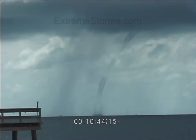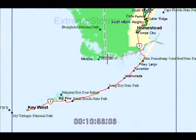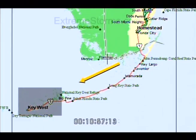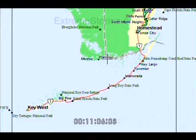After filming waterspouts for 3 years, I wanted to get closer. So I studied the National Weather Service special marine warnings and other atmospheric data on the internet, and noticed when the wind blew from the east-northeast, waterspouts tended to form near Key West. When the wind blew from the west and the southwest, waterspouts tended to form near Islamorada and Key Largo.